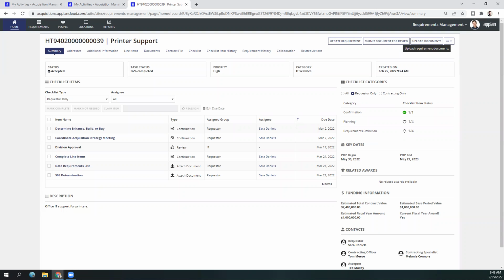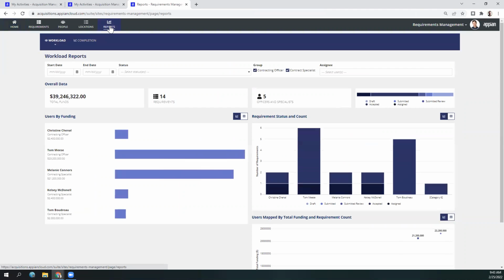Before we actually end the demonstration itself, another thing I just want to touch on is when I'm a manager such as Tom Meese, different KPIs than just, okay, what's related to this requirement, or, what do I need to know about my current requirements on my list that I'm taking care of. There are various other things that I have to keep track of as a contracting officer, and with all the different activities that I'm managing, as well as the different people on my various teams.